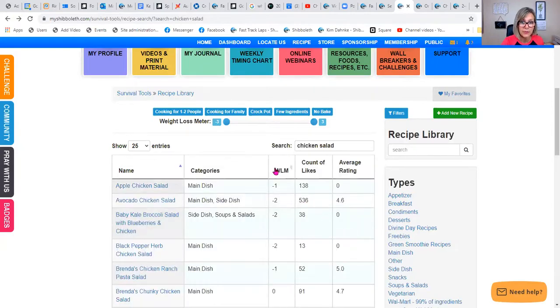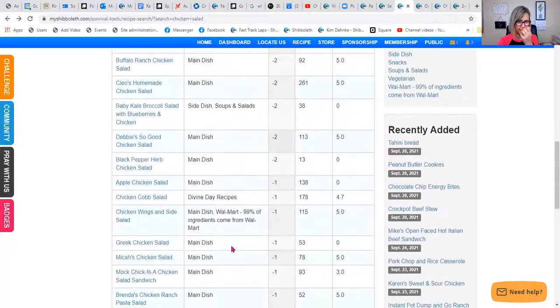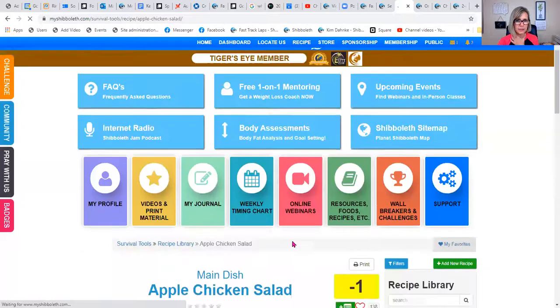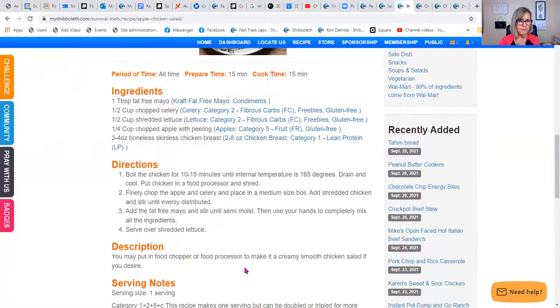Let's get our list back up. Okay. And you see it. Oh, I think I might have to wait a second. I like chicken salad that has a fruit in it. Let's click right here. Apple chicken salad. Okay, so 1 tablespoon fat-free mayo, 1/2 cup chopped celery, 1/2 cup shredded lettuce. That's interesting. Maybe they're just sitting it on there. I don't know. 1/4 cup of chopped apple with peeling, 3 to 4 cups boneless chicken breast. Serve over shredded lettuce.